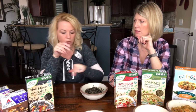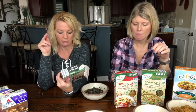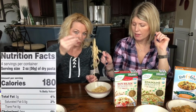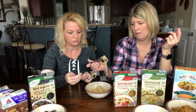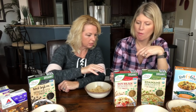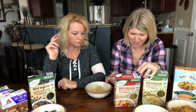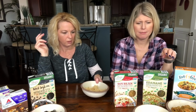This was $2.69. They were all $2.69. Not bad for a 7 ounce box. I like that. Soybean. And you can find lots of low sugar sauces that are really good. This one's even better. More like pasta. And this one is seven grams of carbs. That's good. You put butter and salt on that. I really like that a lot.